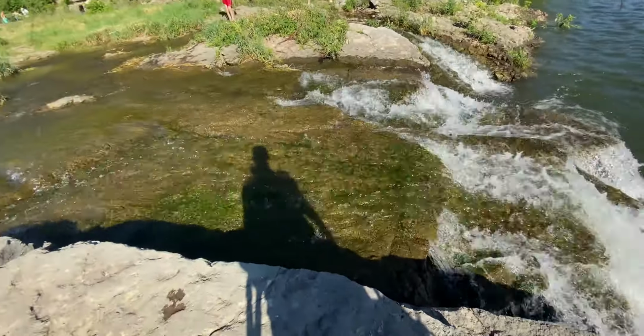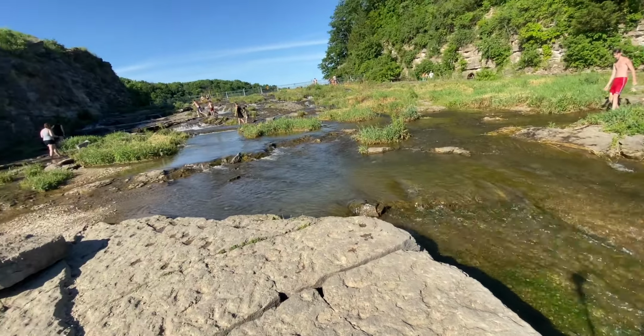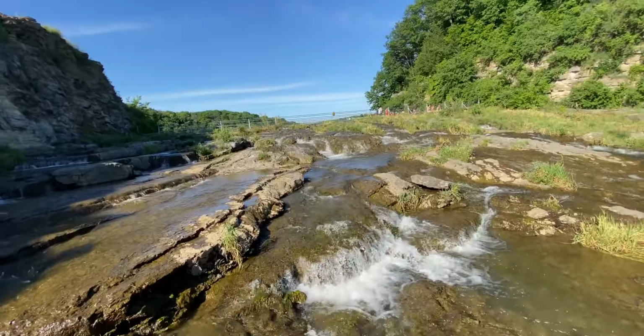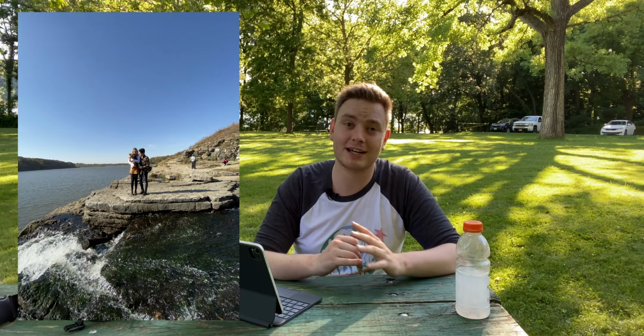During the fall, when the water levels are lower, the waterfall looks a lot more impressive than it does in the summer, like today. I have some photos that I took of a couple last fall, and they turned out fantastic. The falls look impressive in those photos. Today, it's just not the same.